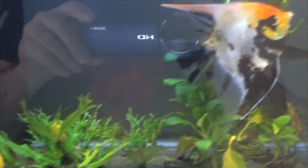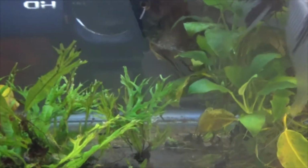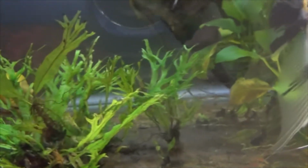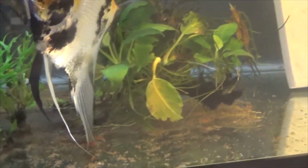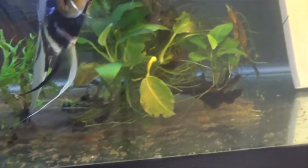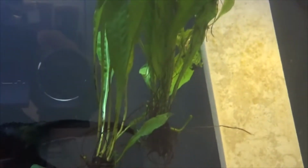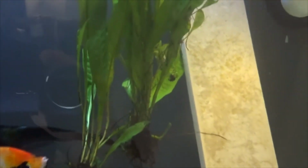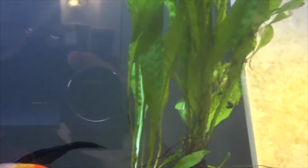There was what used to be a little clump of Java Fern Windelov that was really growing out. I just let it sit here on the bottom, not weighted down or anything, for a few months. It's been doing good, and I had gotten a couple new stems of regular Java Fern. I'm not sure where I'm going to plant those yet, but I picked them up nonetheless.